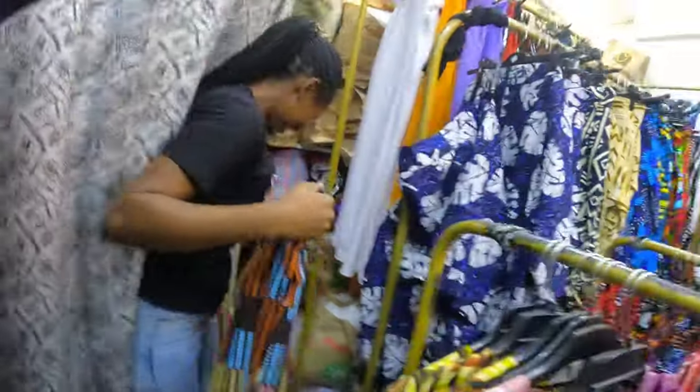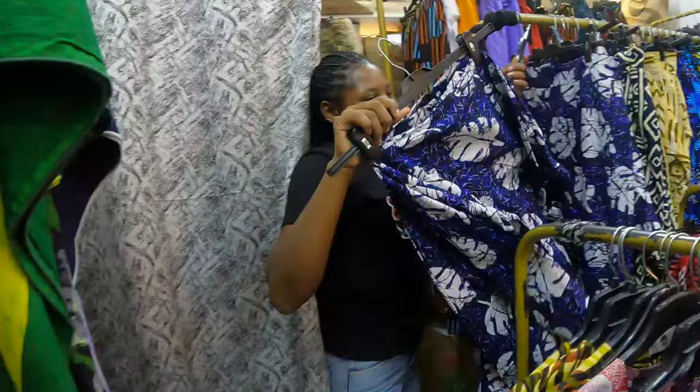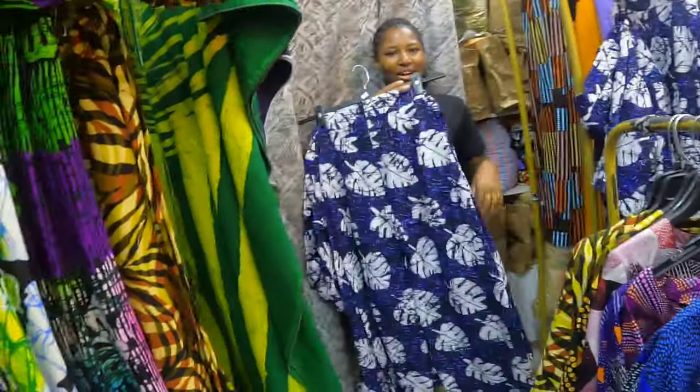Wow. And what is this? This is a pant set. It's a pant and a short kimono. Wow.